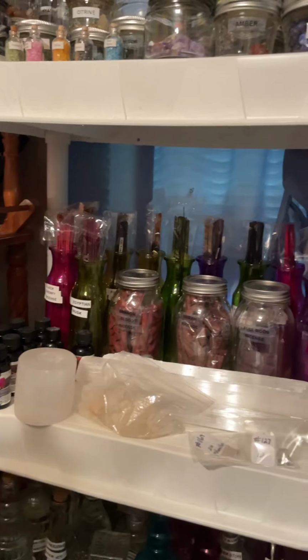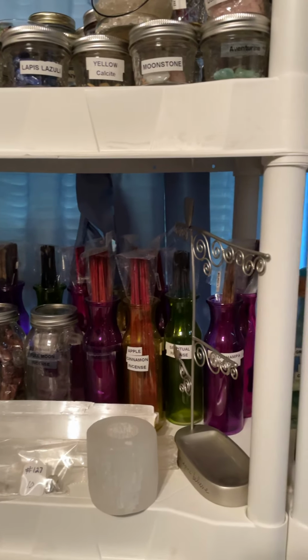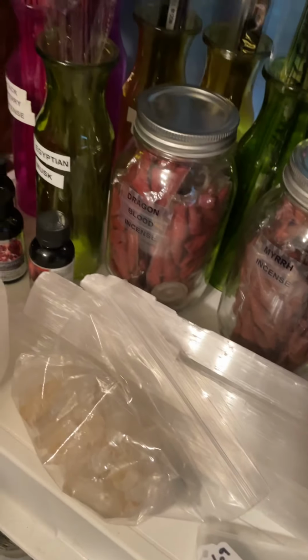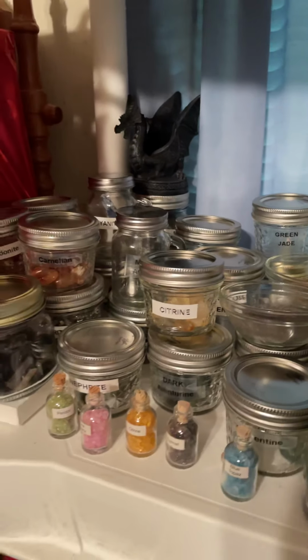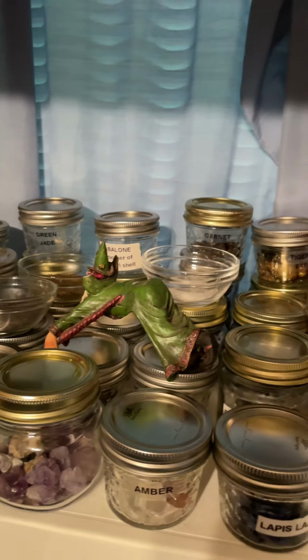That's my incense. That's my selenite wand there. Several of them. And I've got stones here. Stones and crystals on this shelf.